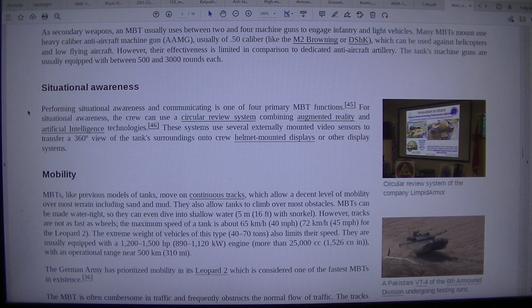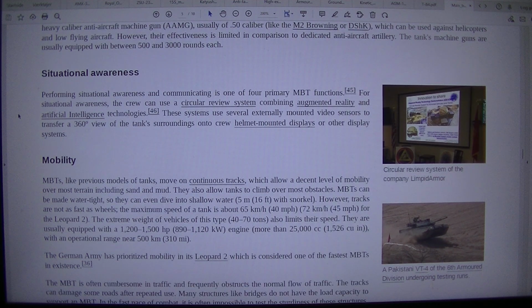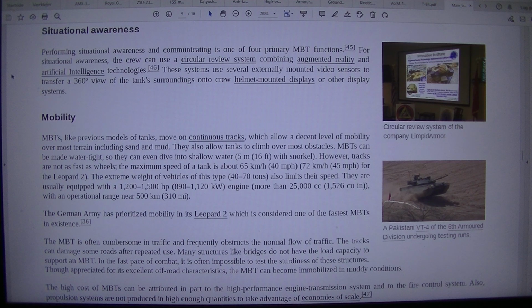Situational awareness. Circular review system of the company Limpid Armor. Performing situational awareness and communicating is one of 4 primary MBT functions. For situational awareness, the crew can use a circular review system combining augmented reality and artificial intelligence technologies. These systems use several externally mounted video sensors to transfer a 360 view of the tank's surroundings onto crew helmet-mounted displays or other display systems.